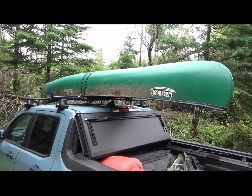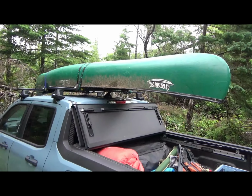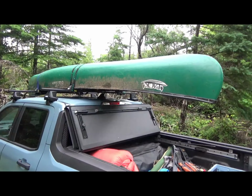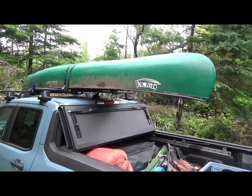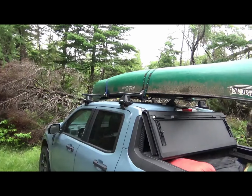I'm going to maybe wait a little bit. I'm going to take the canoe off, take it down to the water. I'll wait a bit before I set up, because it is heavily misting right now and I don't want to get wet inside. But I did want to tell you about my Old Town Pack.